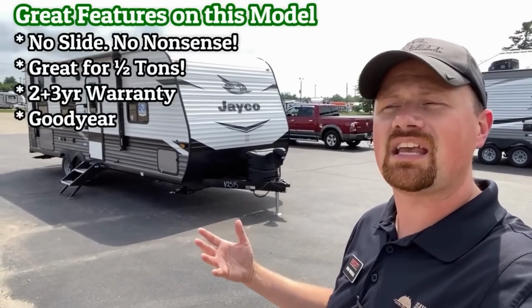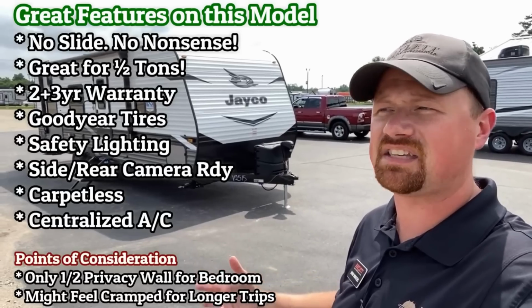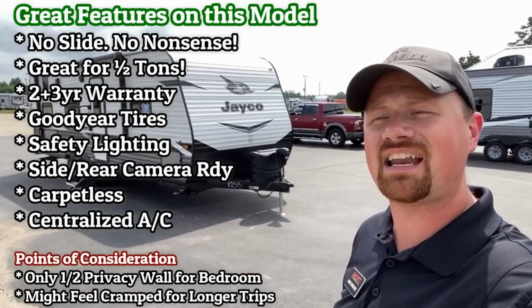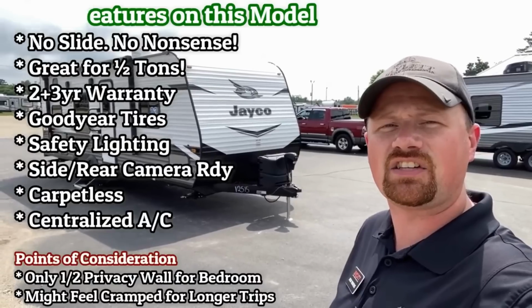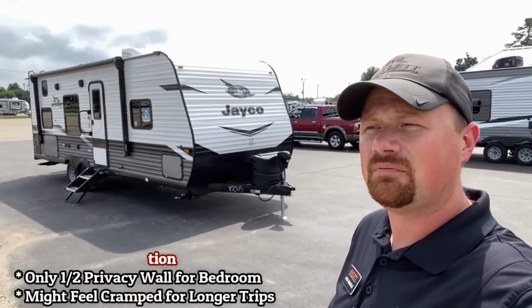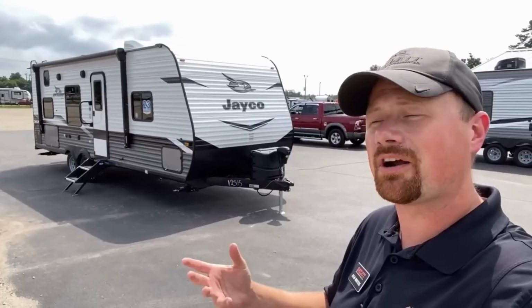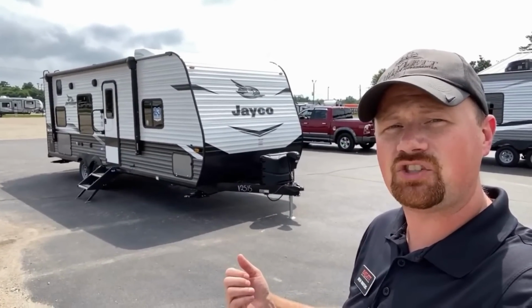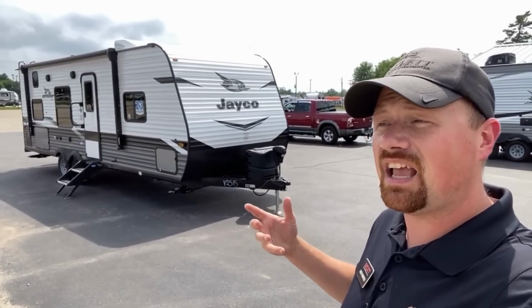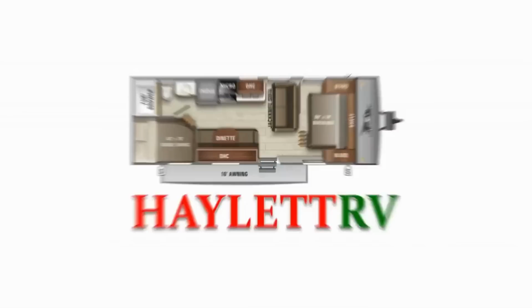And this one just works. It gives me good storage, good sleeping capacity for my family. It's carpetless, it's easy, it's a little bit taller inside. It's got that unbeaten warranty, the Goodyear tires, the safety lighting on the turn signals that we'll talk about later. And then it's the little things, like a black tank flush, an outside shower. I'm going to call this the more basic series camper that Jayco makes, but it's got everything you need and nothing you don't. That's what's awesome about this one.